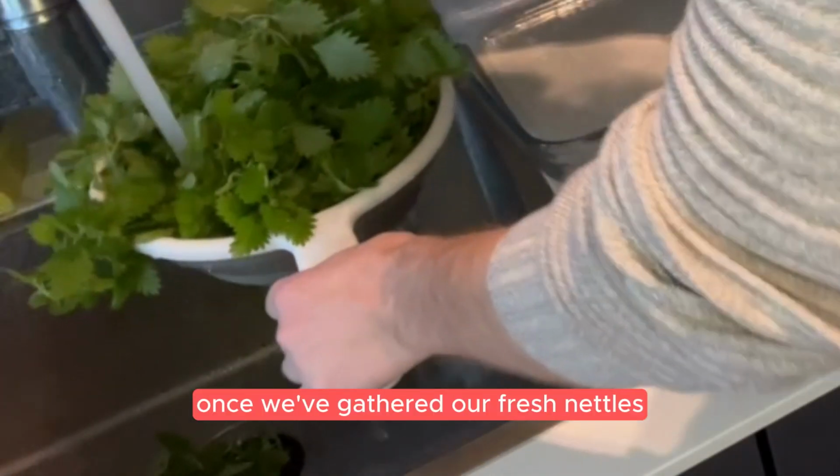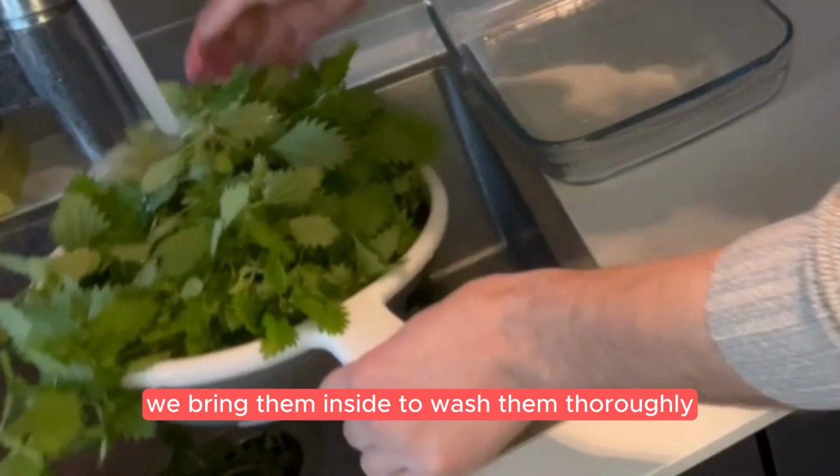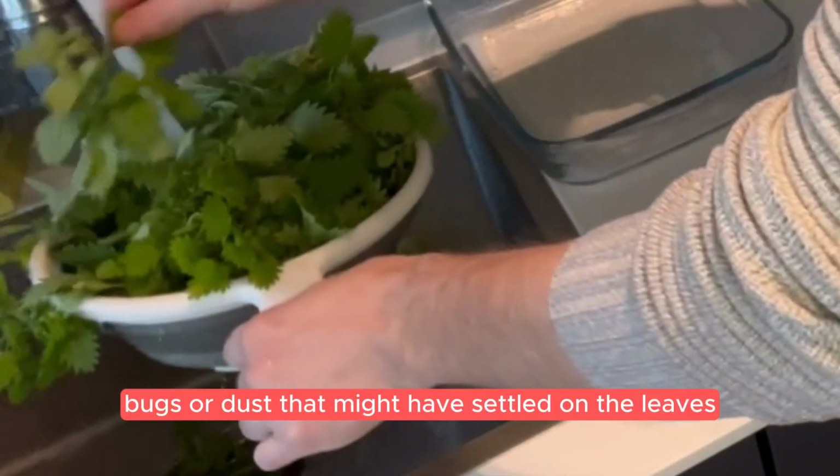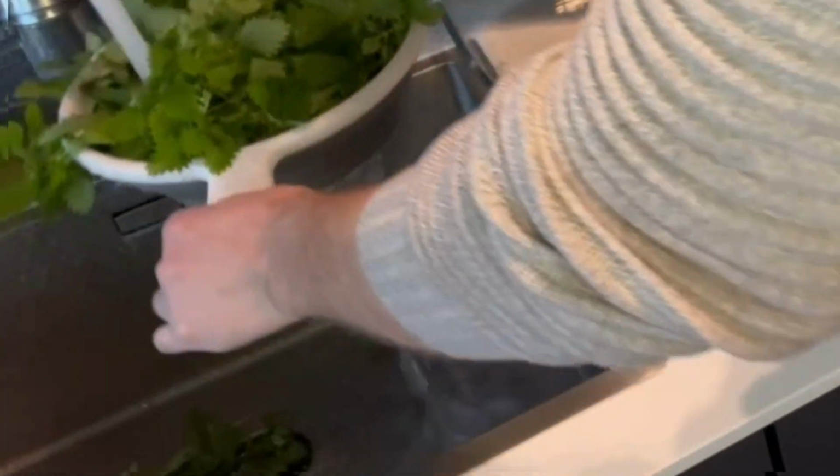Once we've gathered our fresh nettles, we bring them inside to wash them thoroughly. You'll want to remove any dirt, bugs, or dust that might have settled on the leaves.